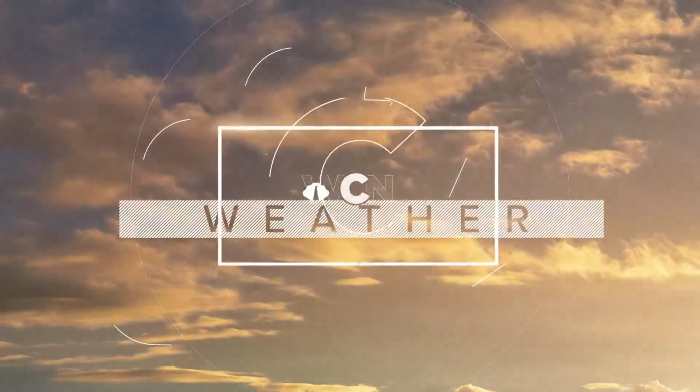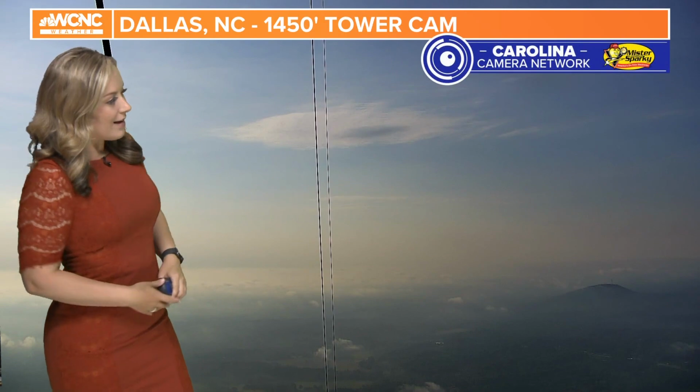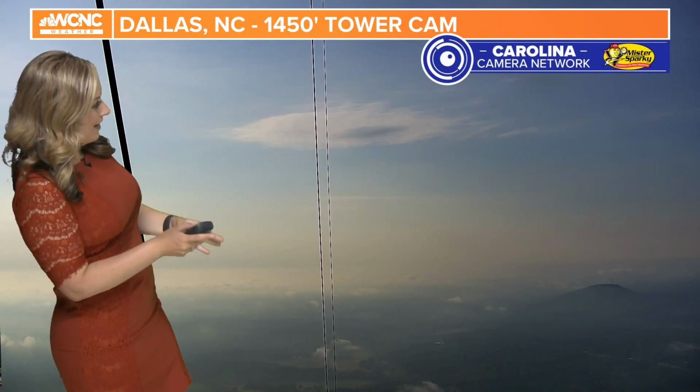Good Sunday morning, everyone. We are kicking off this morning with temperatures in the 60s and 70s due to some clear skies, light wind, and the fact that we had wet ground in spots overnight. We had some fog develop across the area, but you can see from our Dallas sky cam, it does look like the fog situation is improving.